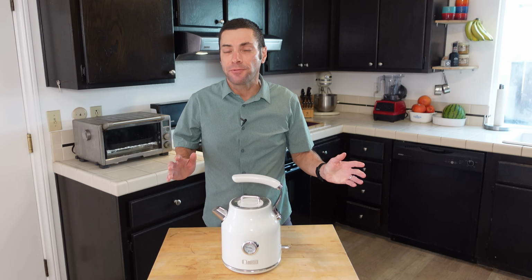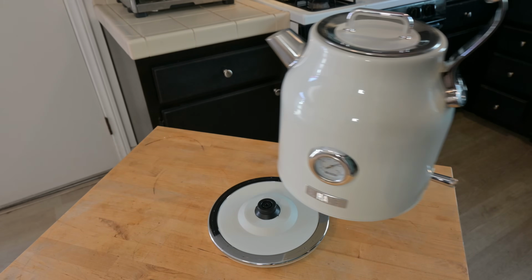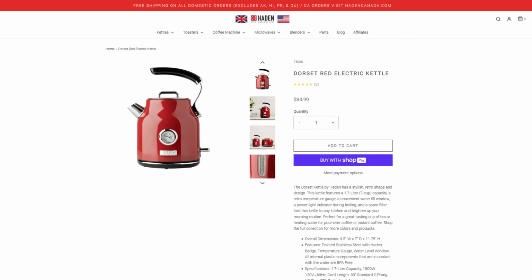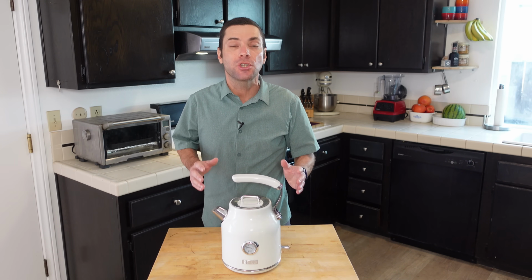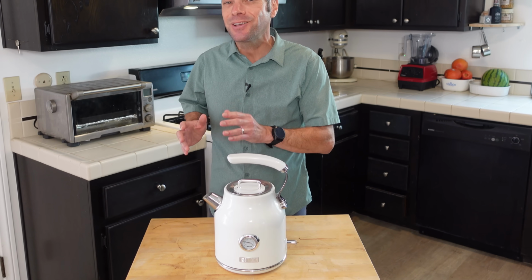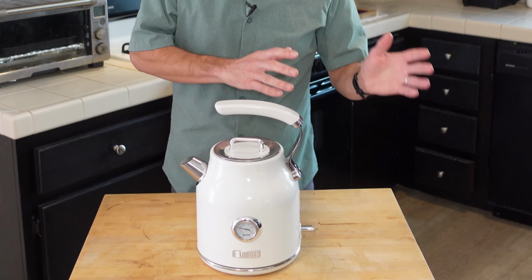So some stats first. This is a 1.7 liter kettle. For us Americans, that's just a little over 7 cups of water that it holds. And this retails for somewhere around $80. Now, I only paid $18 for this, so it was quite a deal. But even at its full price, I still think it's a compelling value because, well, it's got some unique features.